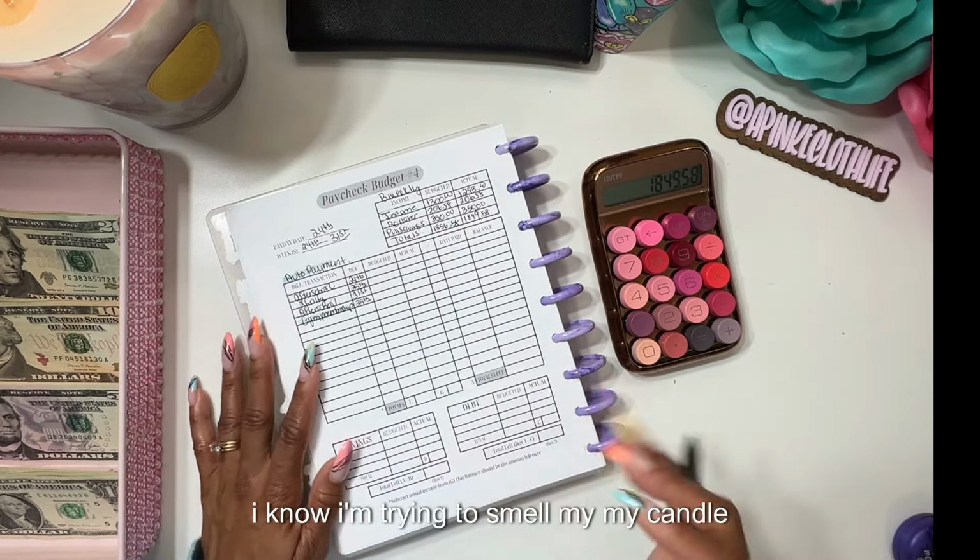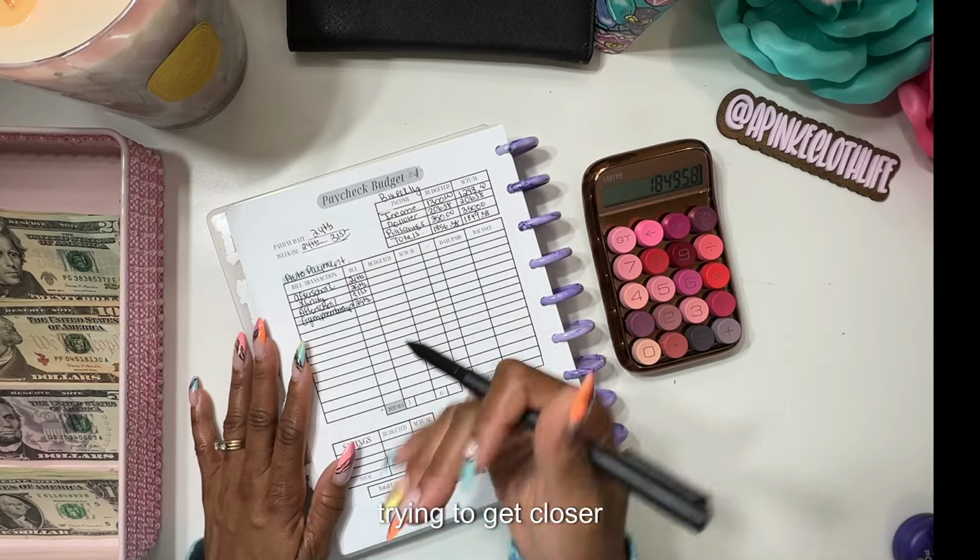I know I'm trying to smell my candle again. It smells good. I can smell it. I'm just trying to get closer.